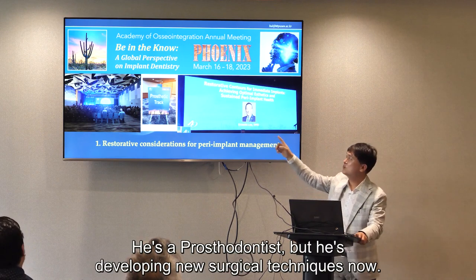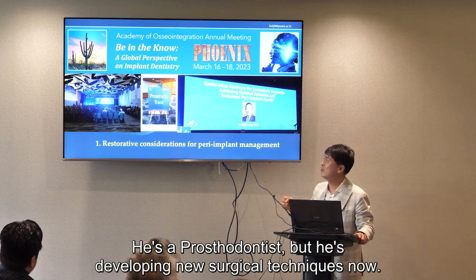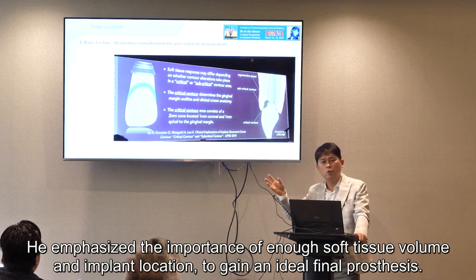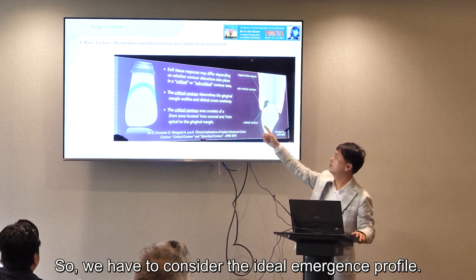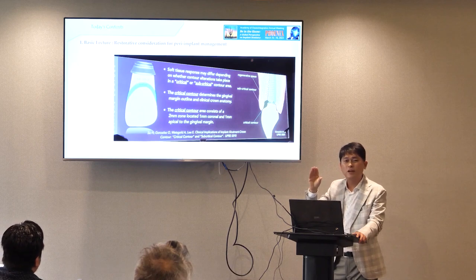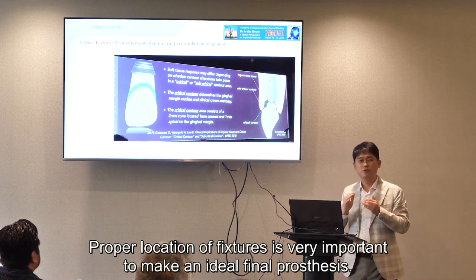I don't know exactly. He is a prosthodontist, but he is developing new surgical techniques now. Anyway, he emphasized the importance of enough soft tissue volume and the implant location to gain an ideal final prosthesis. So we have to consider the ideal emergence profile, and we have to consider the proper depth of the fixture. Anyway, proper location of the fixture is very important to make an ideal final prosthesis.